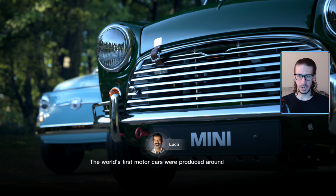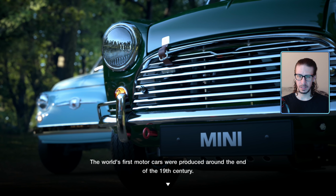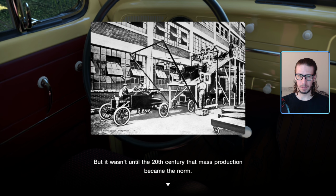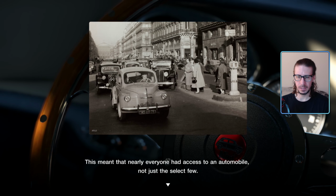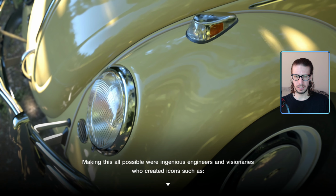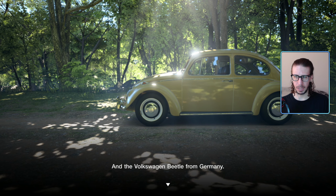Truly wonderful collection. Leather straps to hold the hood down? What? End of the 19th century became the norm. I mean, yeah. The Mini, the Fiat 500, and the Volkswagen Beetle.